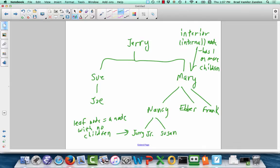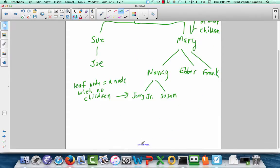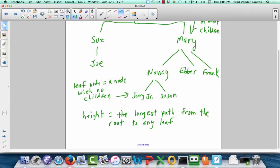And the reason we call the top one the root is trees have a root system and they grow up from the root. Well, in this case, the trees grow down from the root. Okay, so it looks like an upside down tree. With trees there are 2 important terms. One is called the height of a tree. The height equals the longest path from the root to any leaf. Okay, the longest path from the root to any leaf.